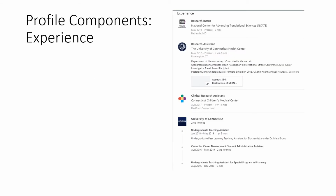In the profile components, there's also an experience section. Work and internship experience goes in it. Maria has content in some, but not all of her roles. As her current one is so new, she does not yet have the bullet point statements listed.